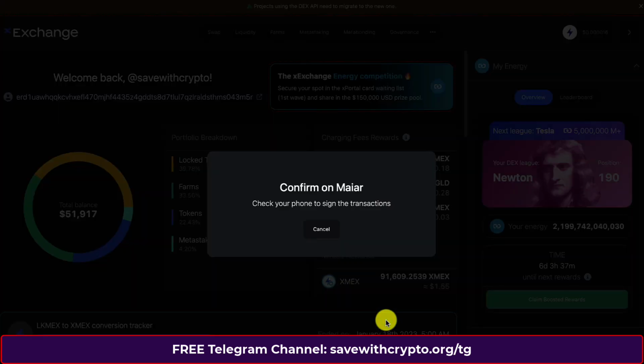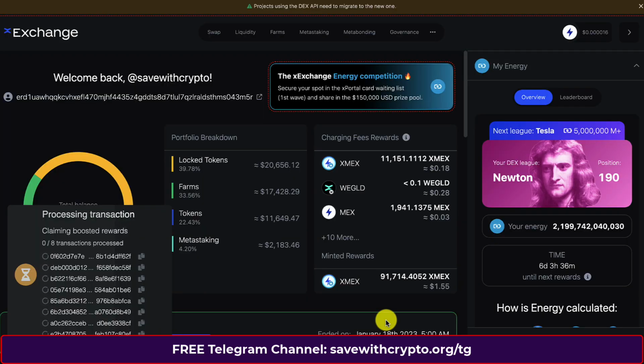And then you have to confirm that on your phone. And what we're using here is the Maiar app. Now, the Maiar app has now been withdrawn from the App Store and also the Google Play one because the new one is coming out next month. And that will be called the X portal, so it's the Multiverse X portal.